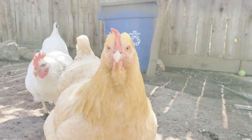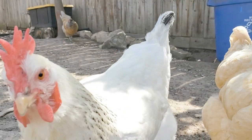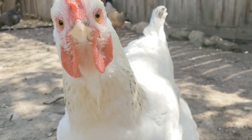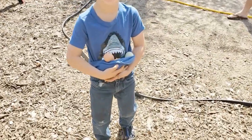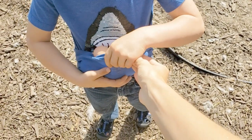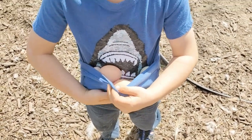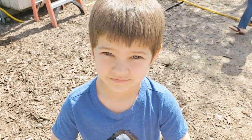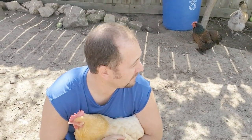Chickens crack me up. Caleb, what do you got there, buddy? You got a shirt full of eggs? Oh, look at all those eggs. Should probably go put those in a carton. What do you think? Okay, let's go. Hey, Dad. Hey, buddy. A man and his chicken.